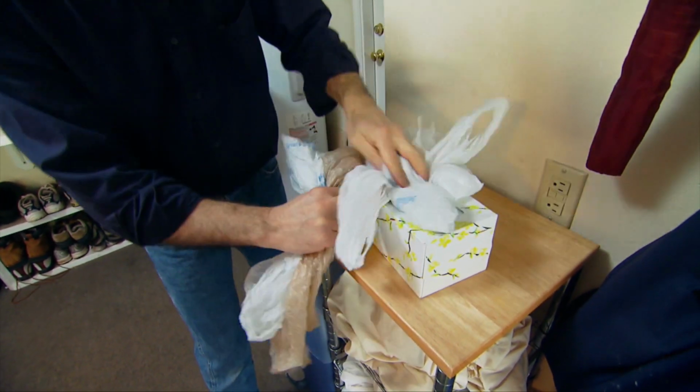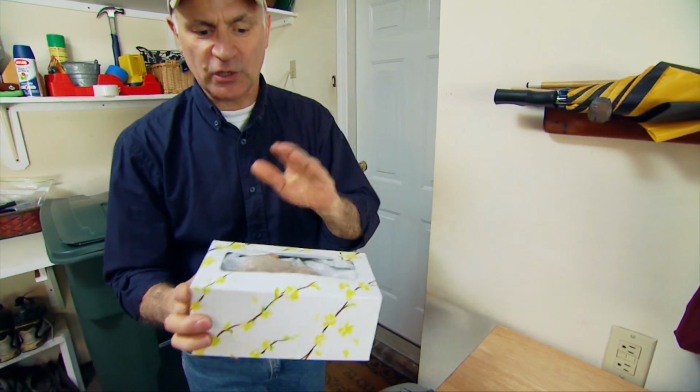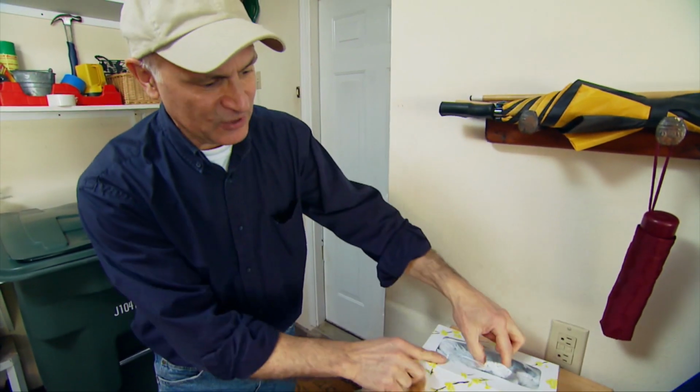There. Now the nice thing about this idea is not only are the bags stored conveniently and neatly, but if you're going to use a bag, you just pull it out one at a time, just like a tissue, and you're ready to go.